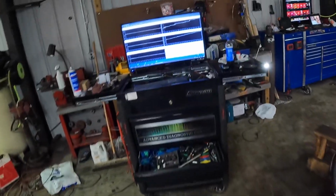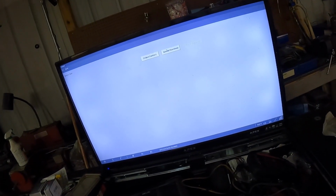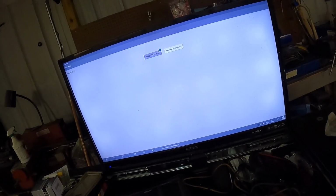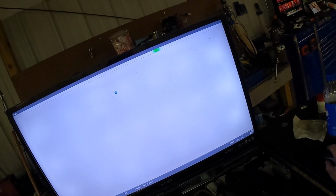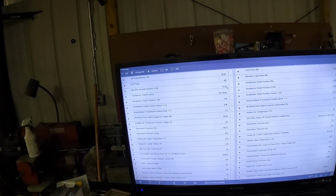Let's see if I can actually control that pump's duty cycle and take it to 100 and see if it makes 100 psi, which is what I'd like to see. Let's go out of here and see what functional tests I got. Output, fuel pump. Hopefully it gives me data so I can actually see pressure. It is Snap-on. Who knows what it's going to give me.